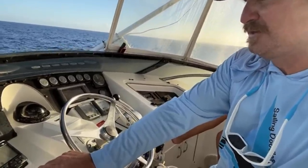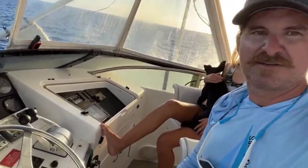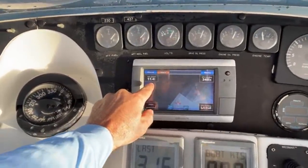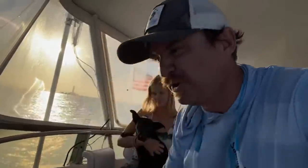So instead of doing 14 and a half knots, we're doing 11 and a half knots. We lost 3 knots, but we're only burning 12 gallons a side right now. So less than half of the fuel and only lost 3 knots. So it's just not worth it to go that extra speed, right?